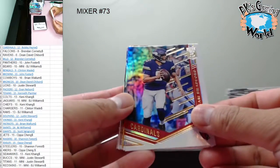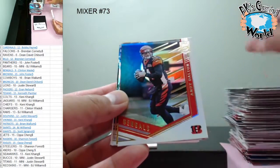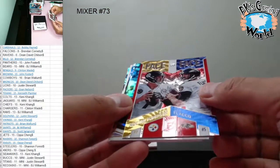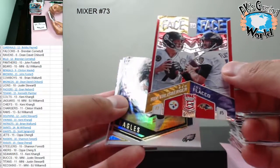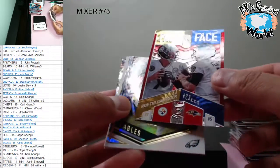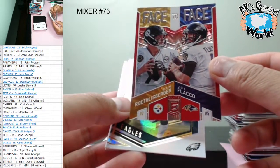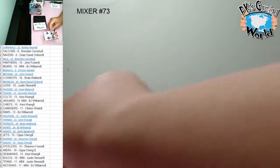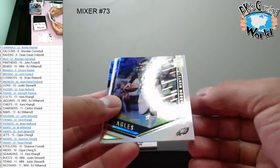We got Sam Bradford, the Cardinals. Andy Dalton. Ooh, we got a face off. We got Big Ben and Joe Flacco. So the Steelers goes to Shannon Forrest and the Falcons, or the Ravens. The Ravens goes to Dean. Alright, I'll put that on the side.